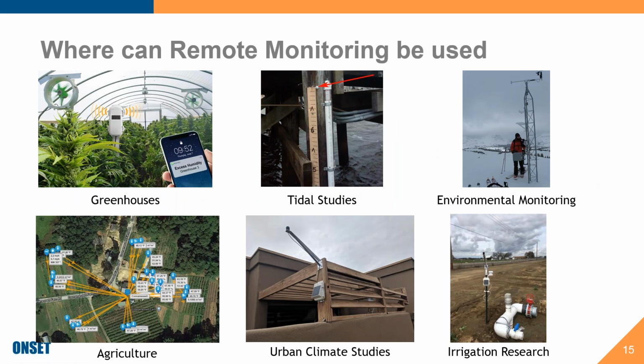So where else can these be used? And by no means am I going to touch on all the different applications. I've already seen something coming in. Are there different loggers between commercial and industrial settings? Not really. You're going to find that our products can literally be used anywhere and everywhere.